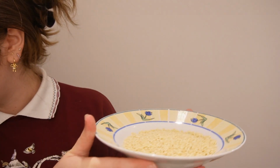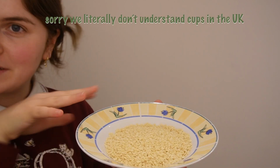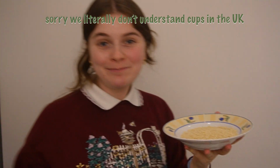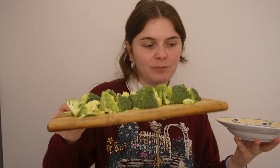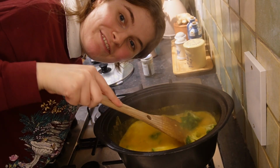It said to use about 3/4 of a cup, so I've got this amount. We'll see if this amount is a good amount. I'm so sorry if it isn't. I'm going to add in the pastina. I'm going to add in about half a head of broccoli. I didn't want the broccoli to take over, so I'm just adding about half a head for 5 minutes. Okay, see you in 5 minutes.